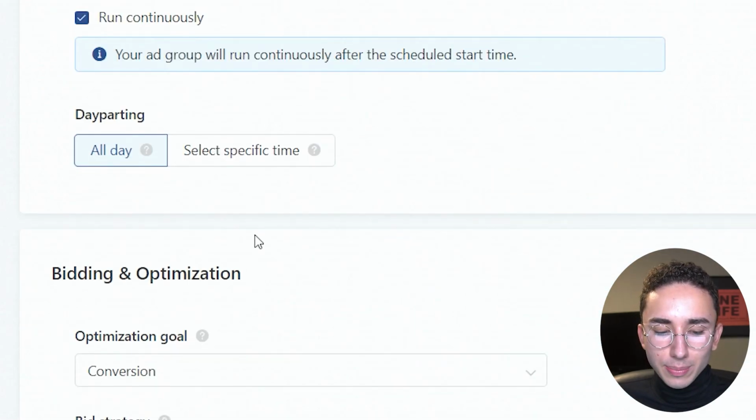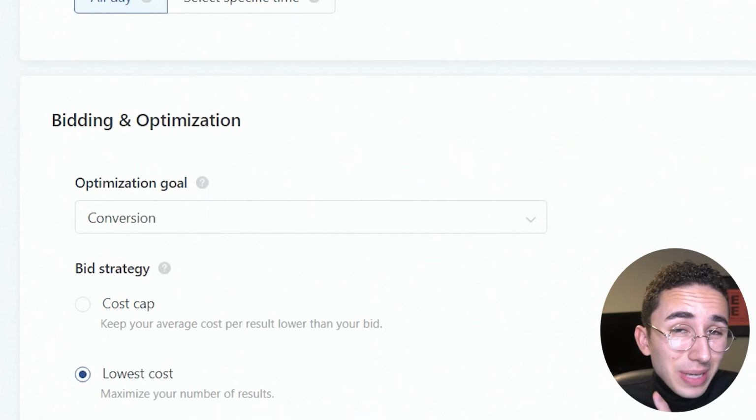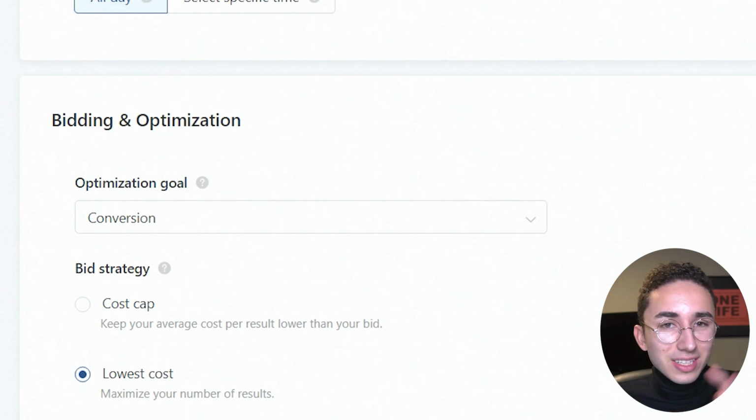Next, all day for day parting. Because you're a little bit of beginners, all day is fine. Honestly, we have split tested it. Sometimes all day works better than day parting, but around 60% of the time we do notice day parting outperforms it. So we'll get into that a little later, but for now, just do all day if you're new to this.